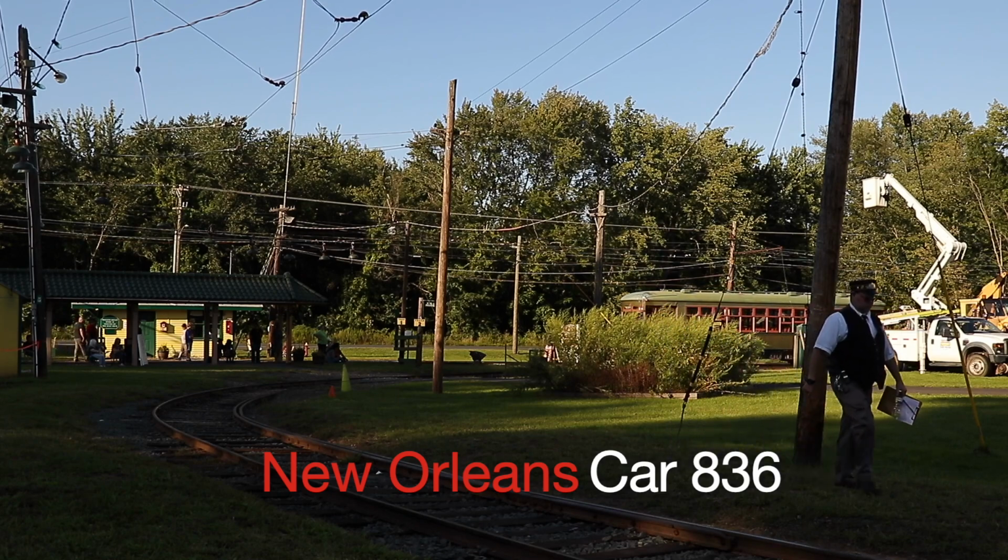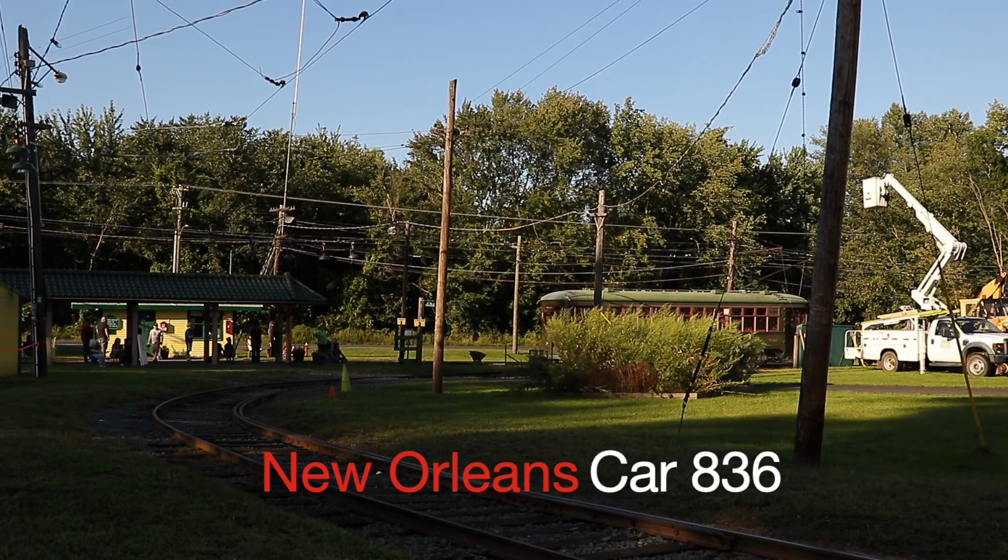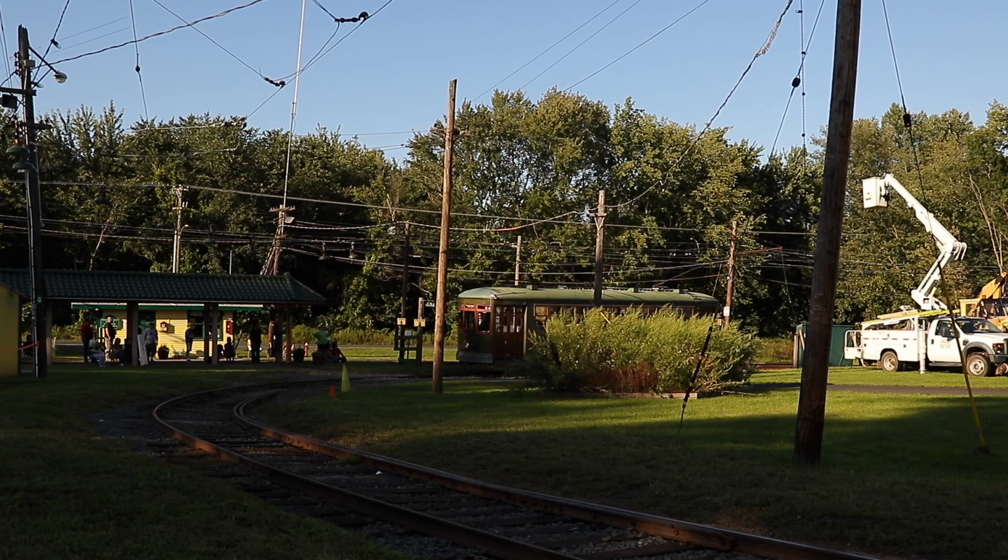Now arriving, our New Orleans car number 836.